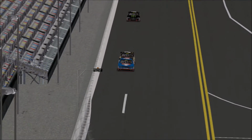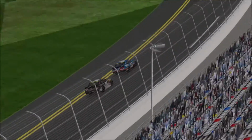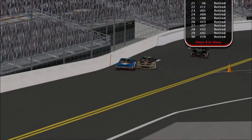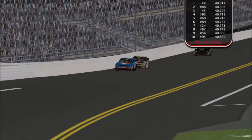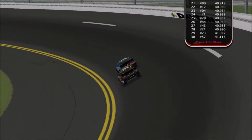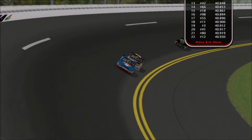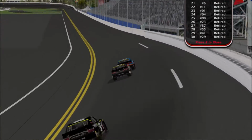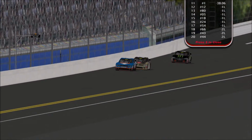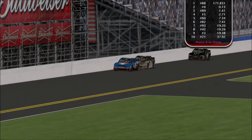Now, 24 and 18. Are those the guys that are next going to be lapped? I want to say so, yes, if we look at the board. Who will be the next people lapped? Probably the 05. I don't know if I'm looking at this correctly. Oh, there we go. You're looking at the fastest lap, yeah. So the 1 car is probably going to be the next car to get lapped, along with the 21.